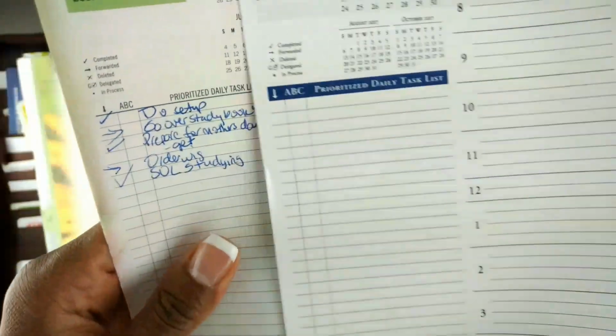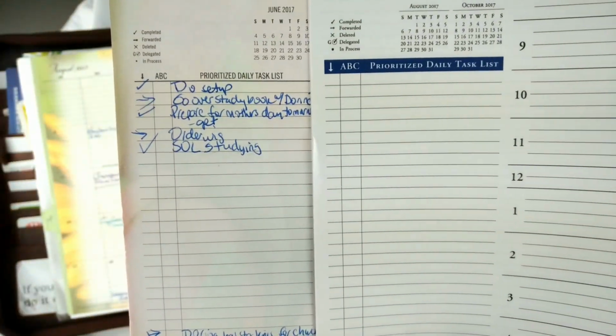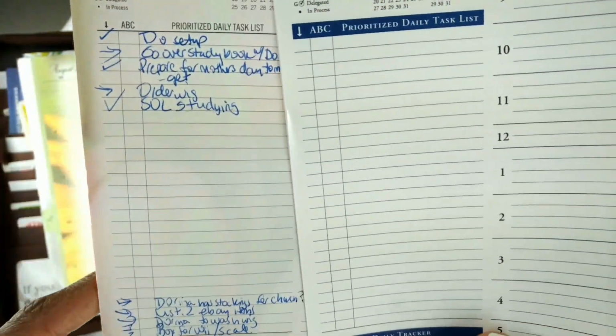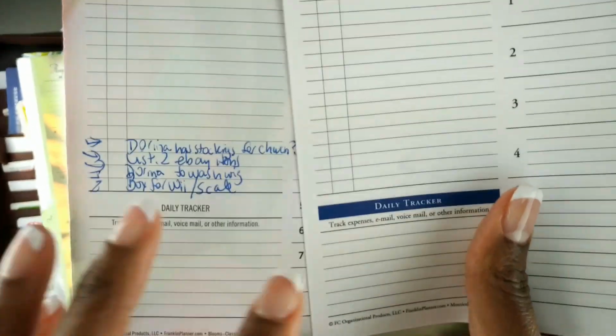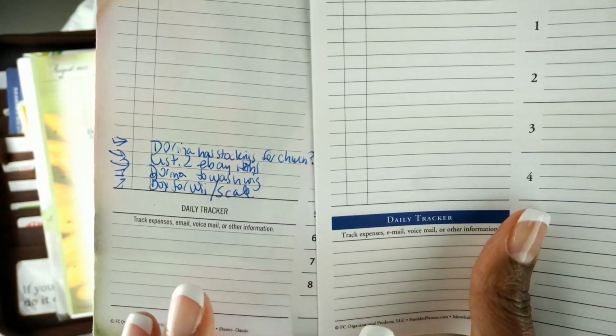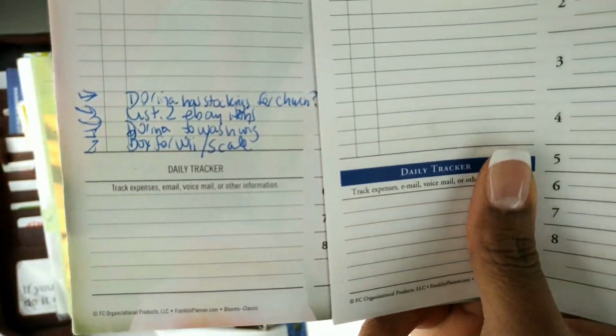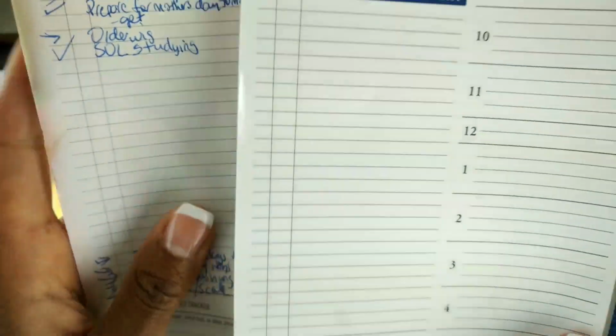So let's see, just to compare these real quick. On the Blooms, it still has your prioritized daily task list. And at the bottom, your daily tracker, which I use to track Weight Watchers points. If you haven't had a chance to see my video on how I track Weight Watchers points in my planner, I hope you check that out.